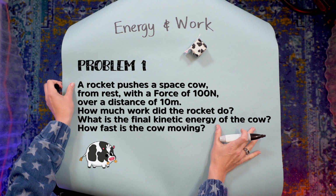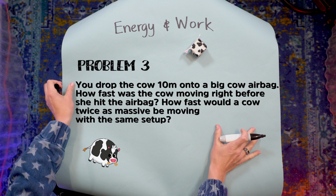And here are all the problems that we worked today. You just have to work them again if you really want to understand the physics. So go work them on your own, and also you can search online for more problems in Physics 101 about work and energy.